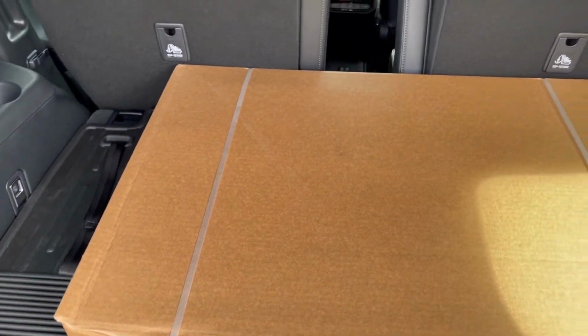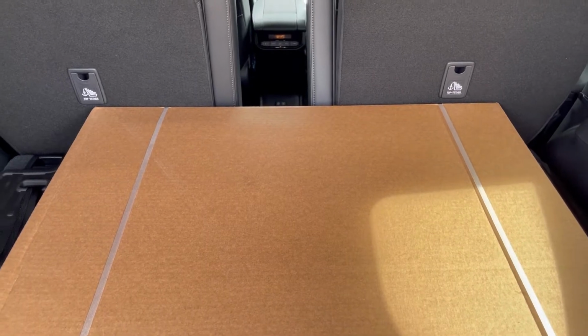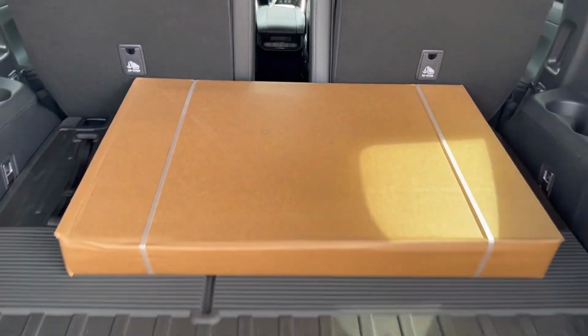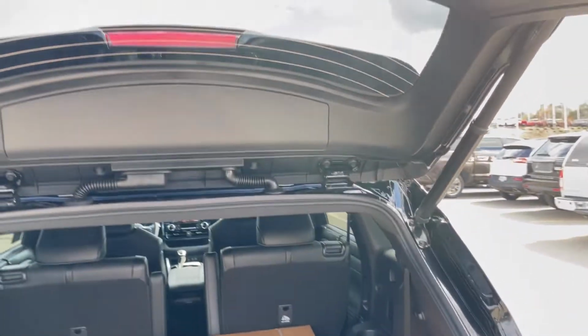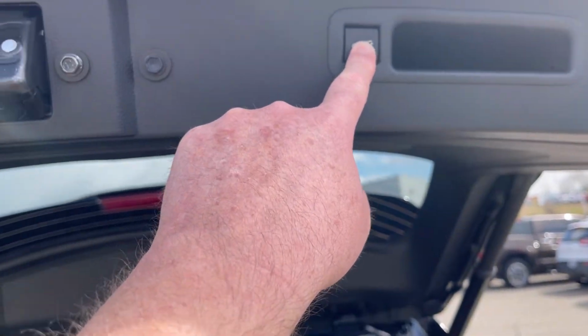The back row is a bench that has seating for 3, and that's folded down unless you need that for your additional passengers. Easy to close this gate from the button up on top. There's a button on the dash, or you can do it from the key fob.